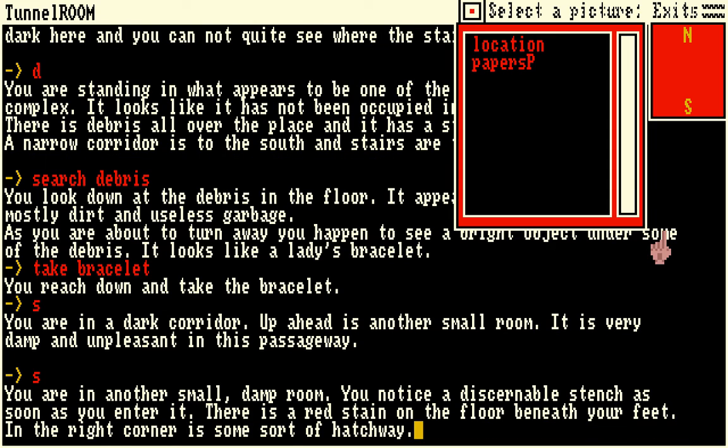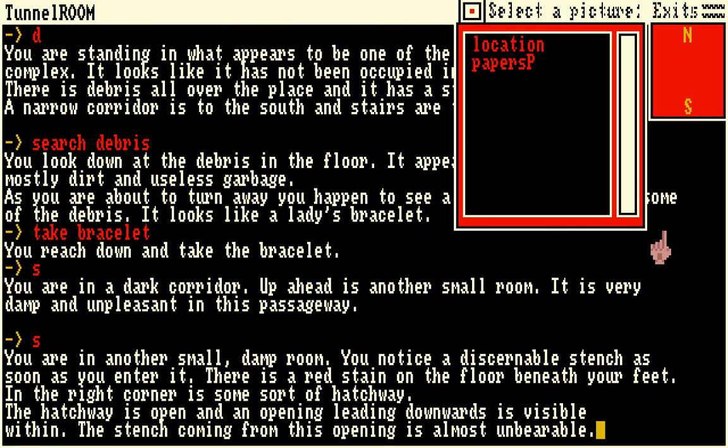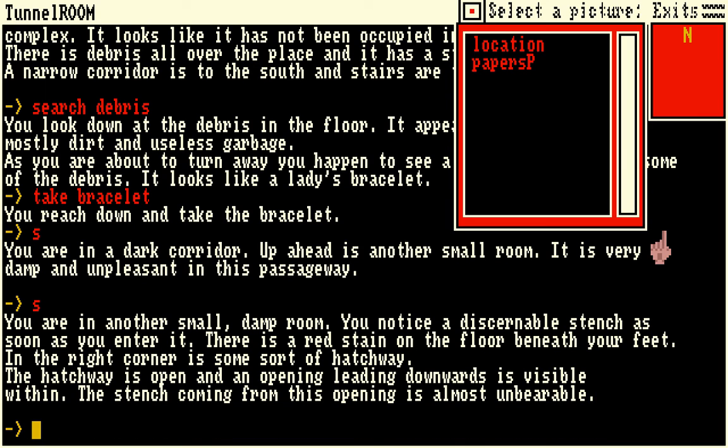There is a red stain on the floor beneath your feet. In the right corner is some sort of hatchway. The hatchway is open and an opening leading downwards is visible within. The stench coming from this opening is almost unbearable.